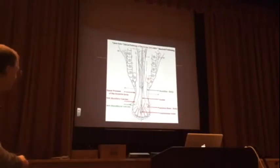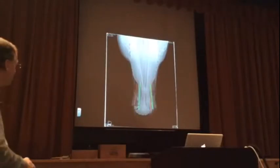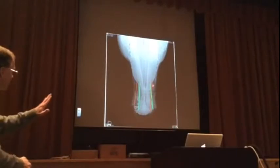Basically, we've been looking at x-rays and trying to see the crooked bone structure. The red is the upper maxilla and the green is the mandible. If you go from the corresponding first cheek tooth to the outside incisor, you can see everything's kind of shifted to the right with the maxilla.